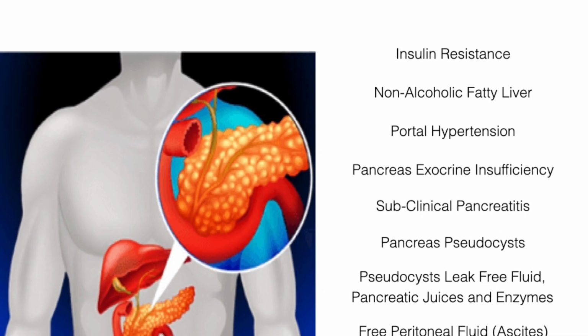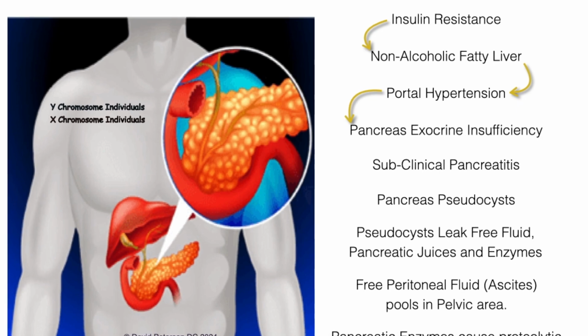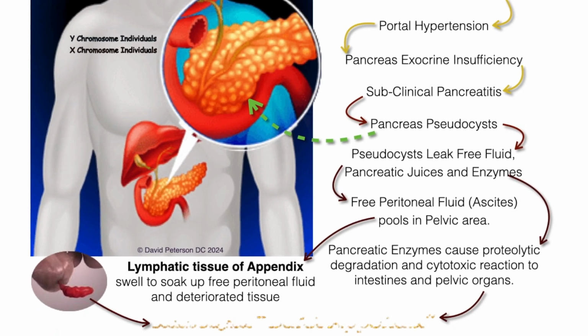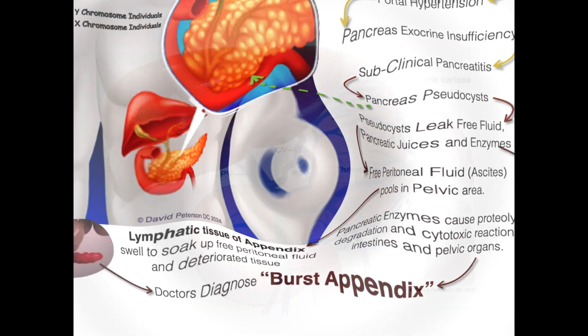How does insulin resistance spiral into a burst appendix? Let's break it down in 3 minutes. Hey everyone, insulin resistance isn't just about blood sugar. It's a domino effect that can wreak havoc on your body. Let's dive into the science.